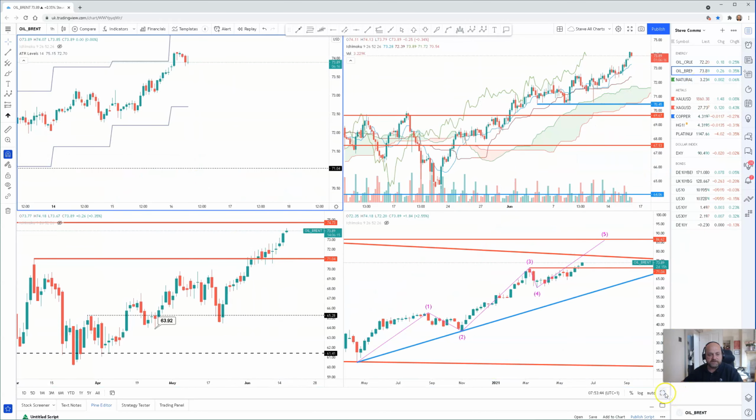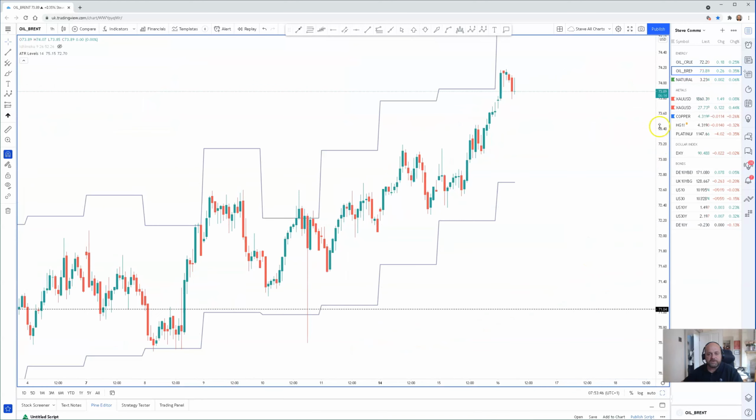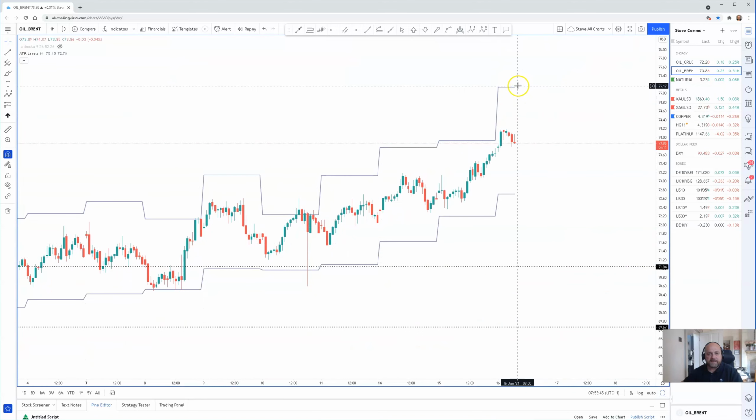Let's go in to see the other levels to watch on a shorter term basis. The ATR weekly levels come in at $75.15. And that's the resistance, and the support coming in at 72.71, and you can see how this plays off these resistance and support levels on this grind higher.